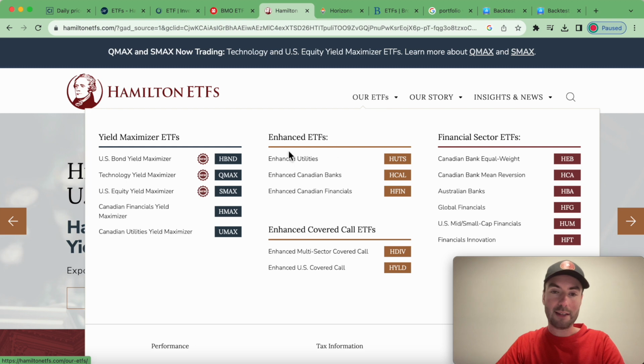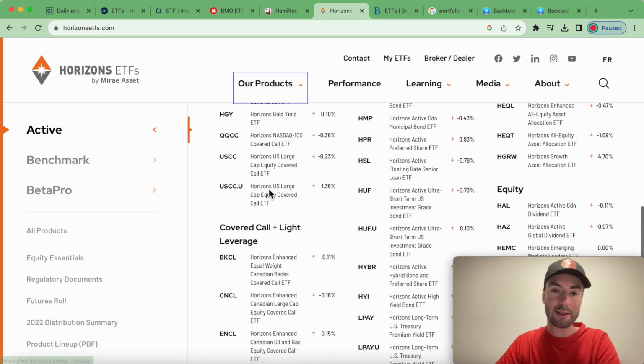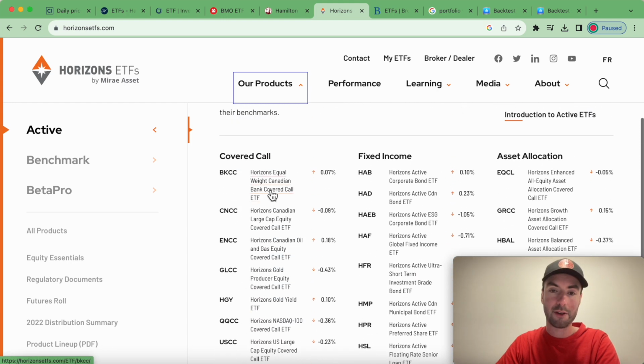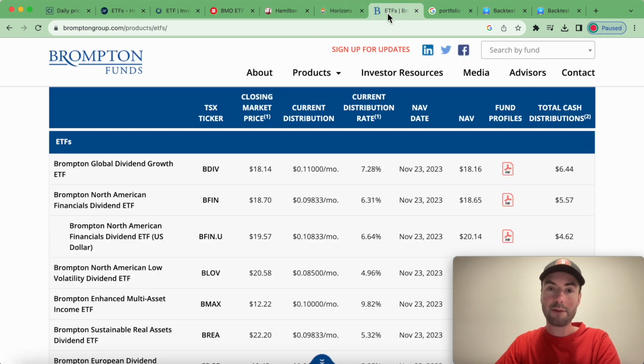Then after that, we've got Hamilton. Hover over their ETFs. We have 4 under yield maximizer ETFs, and then 2 over here, which have leverage on them as well. Okay, so again, hover over the products page, go to active, head down their CoveredCall list, and everything here on the left-hand side are all CoveredCalls, but they also have 2 kind of hiding off to the side over here. And to round out the 7 is Brompton.